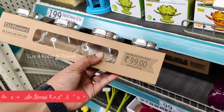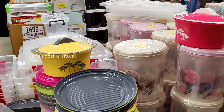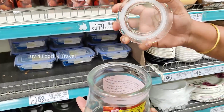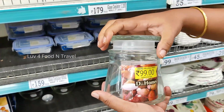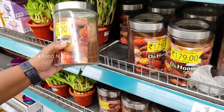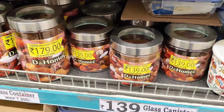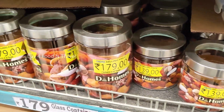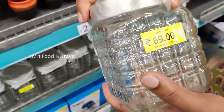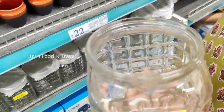You can store spices and powders in these cute little jars and really helpful while cooking. I also saw kitchen storage containers of different sizes. For instance, this uniquely shaped glass storage container was priced at ₹99. There were also other regular shaped containers priced at ₹179 and ₹139 for a piece. I was also attracted to another glass jar which was priced at ₹69. It had a good capacity as well as the design was good.